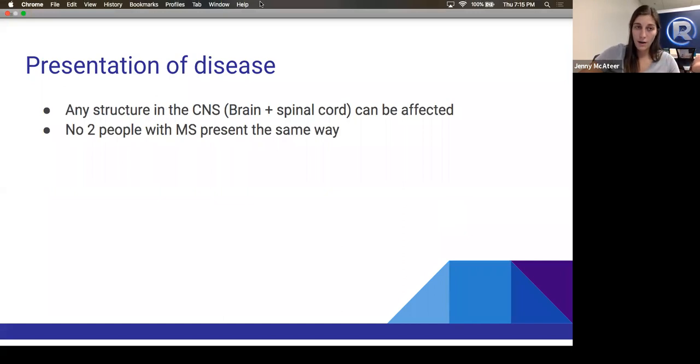So that being said, MS can affect any spot in the brain and spinal cord. It doesn't have to be anything specific. It's never like, oh, it's definitely the hands or it's definitely the trunk. Every person with MS presents totally different, which makes it very variable. It's hard to stereotype anything. It really requires the most individualized approach, probably of any neurodegenerative disease. Everything else is a little more stereotypical. You see commonalities, especially within phenotypes, but MS is a little bit different.